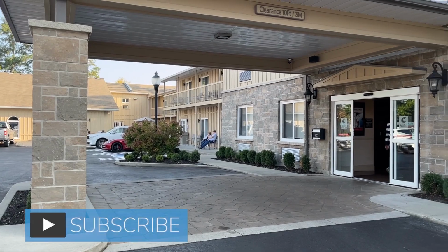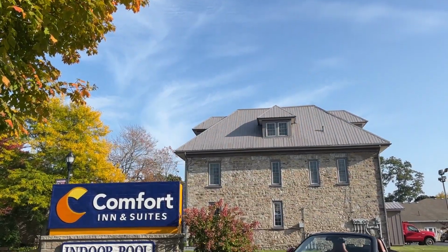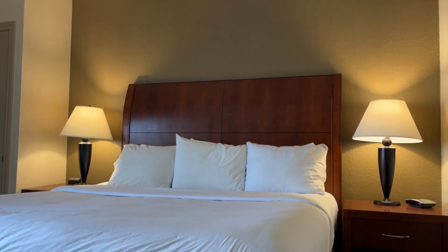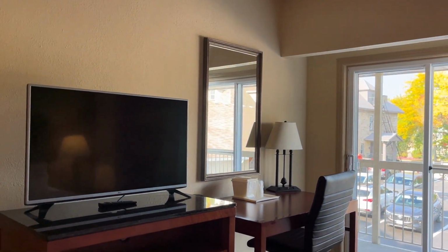To recharge between adventures, we stayed at the Comfort Inn and Suites in the Thousand Islands Harbor District. The rooms are clean. The service is extremely friendly. It's a warm, welcoming place. There's an indoor pool if you're so interested. And the beds, so comfortable. Would absolutely stay there again.